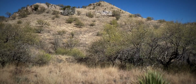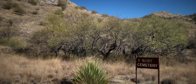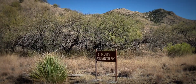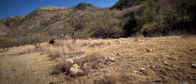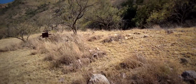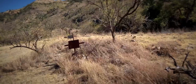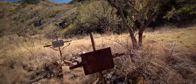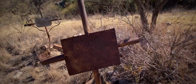Now, no trip to a ghost town would be complete without going to the cemetery. Let's take a look. And here lies the first few lost souls of Ruby. Unfortunately, none of them have got markers. And these two here don't have any dates or names.